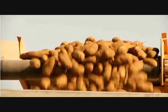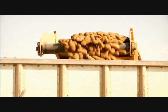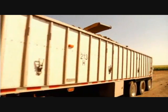This is a Lamb Weston semi that we've just loaded with potatoes that have been harvested within the last hour. He will deliver these potatoes to the Hermiston processing facility, and within the next 10 hours they'll be turned into French fries that will go to McDonald's.